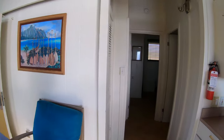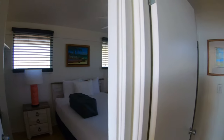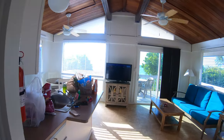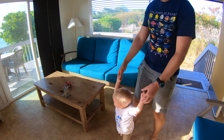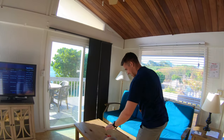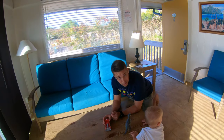So we've got, I'm assuming that's a storage closet. We've got two bedrooms. That'll be our bedroom and a bathroom. Pretty basic in that category, but we're mostly just excited to spend the 4-day weekend here at the beach. Hi, little boy. Do you have anything to add, Dad? Oh, it's really cute. Perfect for a family.